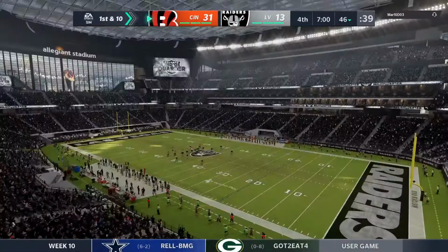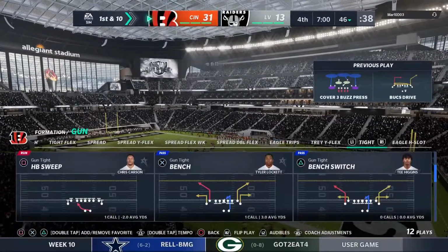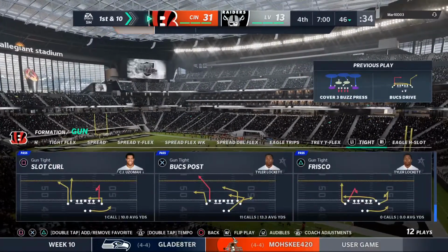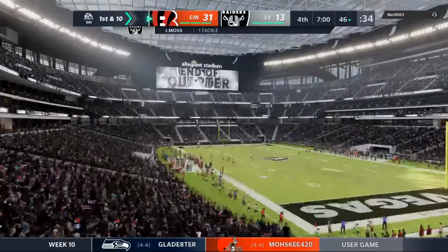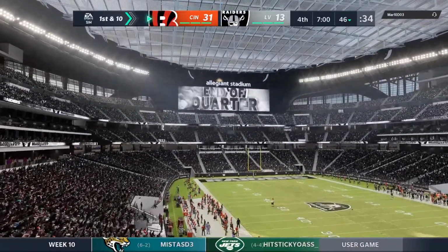Tyler Lockett. 3 quarters have come and gone. You're watching the NFL on EA Sports. Back now in Las Vegas. Welcome back, everybody. It's the Bengals in possession of the football and in possession of the lead as well as we start the 4th.